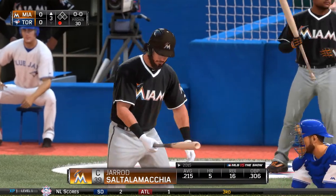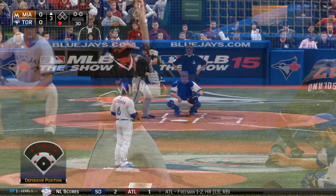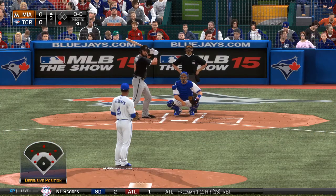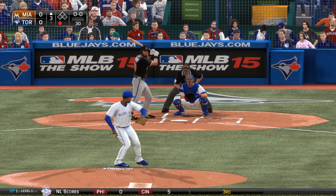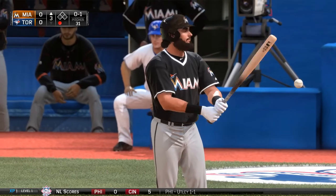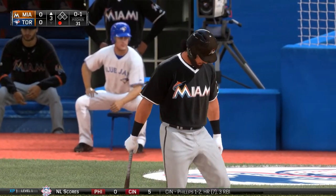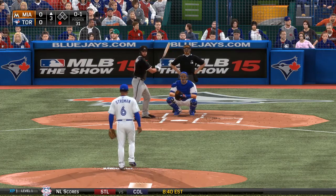So the bases are empty here with one away. And coming up, the switch hitting backstop, Jared Saltalamacchia. First pitch to him. And he starts the number 8 hitter with a strike, 0-1. Now that he's fully loose out there, you can see he's getting a little more zip on that fastball than he had coming out of the gate.